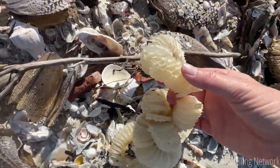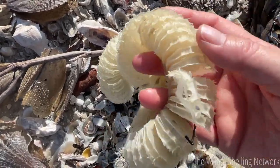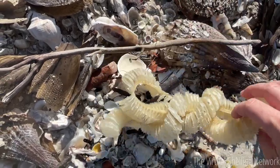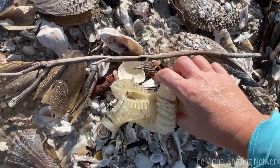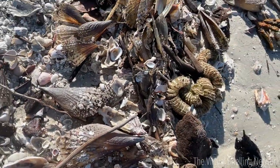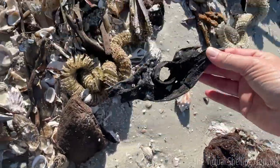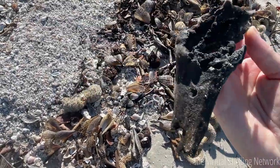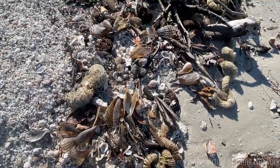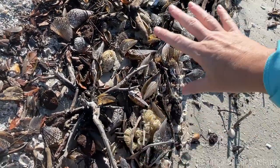Here's another whelk egg casing. And once these dry out, these are so fun, but this one's completely empty. You can see all the little holes where they hatched from. So that's really fun. So you'll see a lot of those. Ooh, this is a cool piece of driftwood too. Look at that. That's really cool. I love cool pieces of driftwood. Like I said, look at all the driftwood, right?